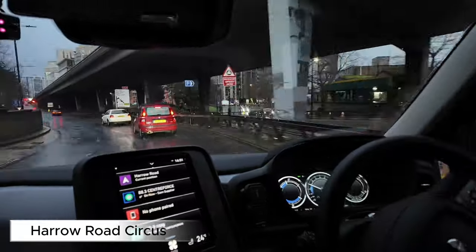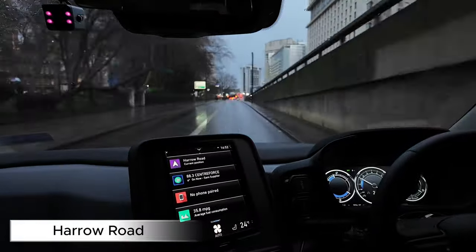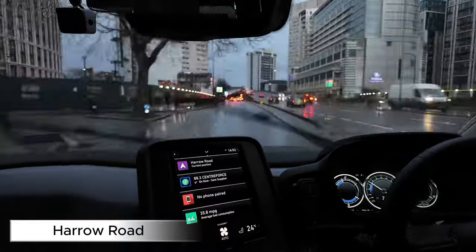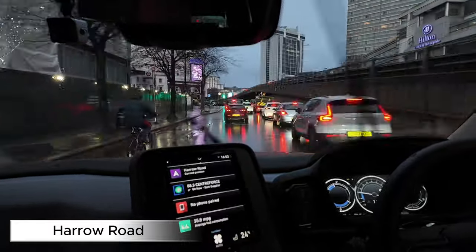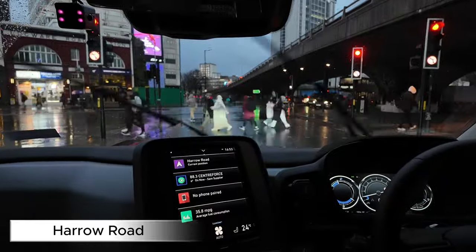So we leave Alfred Road by doing a right onto Harrow Road. We'll comply to Harrow Road Circus, leave by Harrow Road. As we come along Marylebone Road on our right hand side, we do notice traffic's tailing back a bit. It always tends to during the daytime.